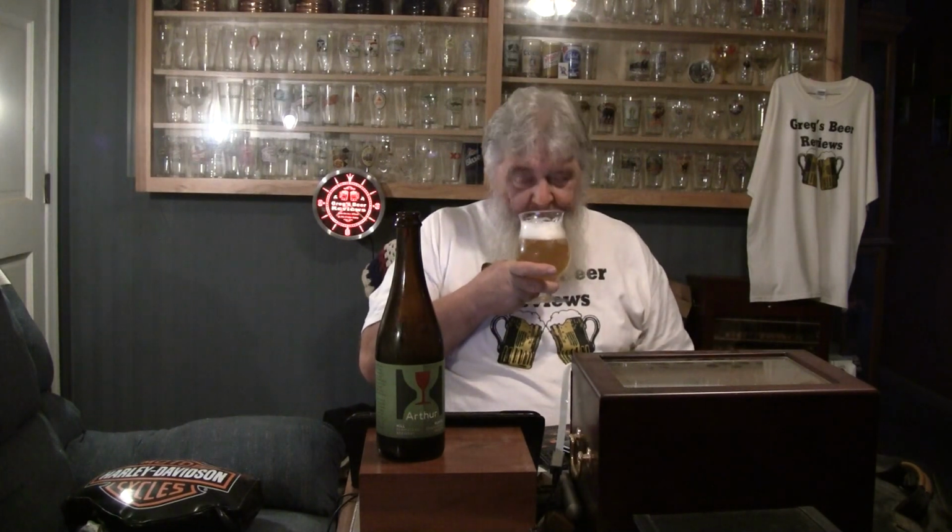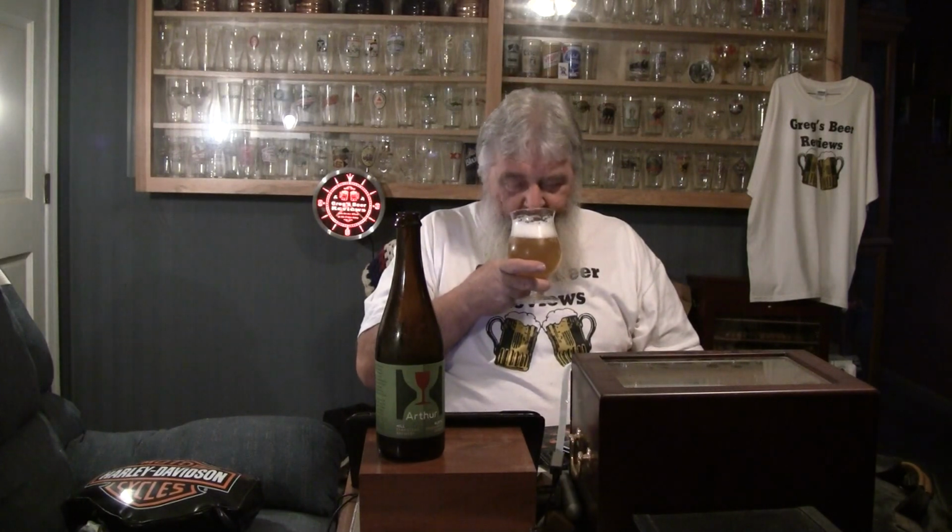Oh wow, what a wonderful aroma. Definitely got that farmhouse funkiness, saisonish, if you will, smell to this. Almost has a sweet and sour smell going on at the same time. Wow. I'm getting a little bit of coriander, maybe a little bit of grapefruit in there, or lemon peel, or lemongrass, if you will. Wow. Wonderful aroma, guys.